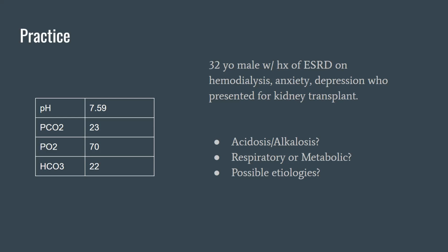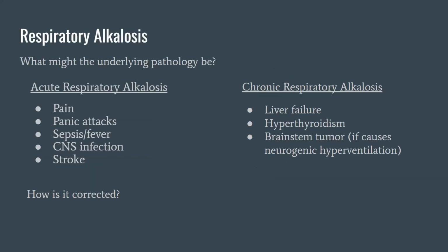So when Dr. Ketterpal showed me this ABG, because he knew I was doing this talk, he said, here, look at this one. And I was like, what the heck? This is really, really weird. Then he told me the patient has panic attacks, anxiety, and is very nervous for his procedure.